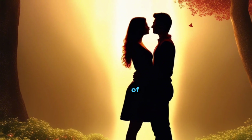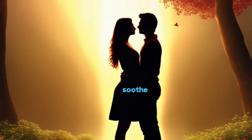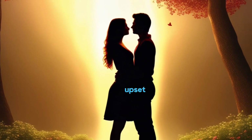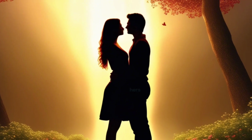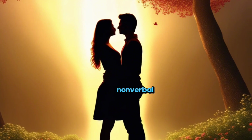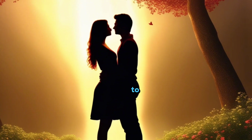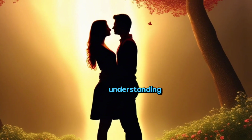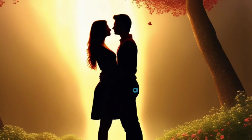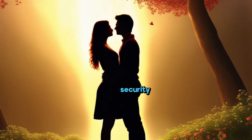Furthermore, the act of holding hands can be a powerful way to comfort and soothe. If she feels anxious or upset, your hand in hers can be a source of calm and strength. It's a nonverbal way to communicate that you are there for her, ready to offer support and understanding. This simple touch can have a profound impact, creating a sense of safety and security.